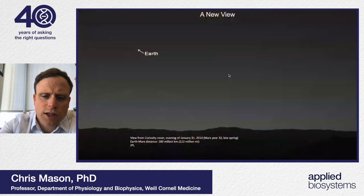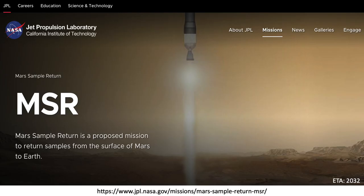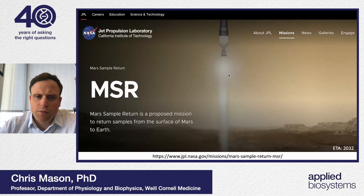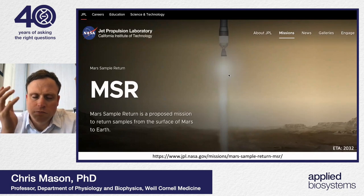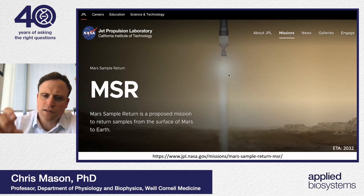This is actually what Earth looks like if you're on the surface of Mars right near springtime. And eventually there will be this Mars sample return mission. By about 2032, in about 10 years, we'll get these physical samples back from Mars to look at. And we're going to actually characterize them, look at them, and, as best as we can, determine if there's maybe evidence of life there, maybe use mass spec methods to try and characterize what's in these samples.